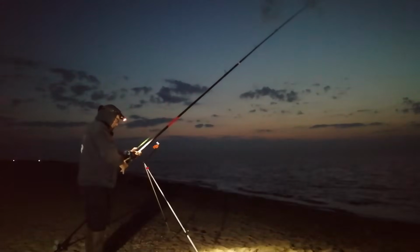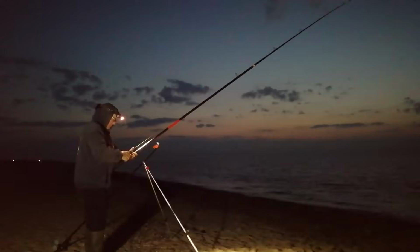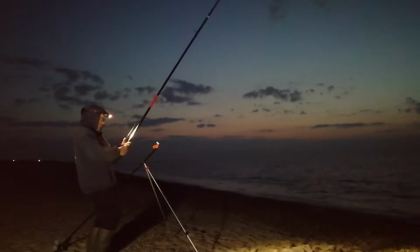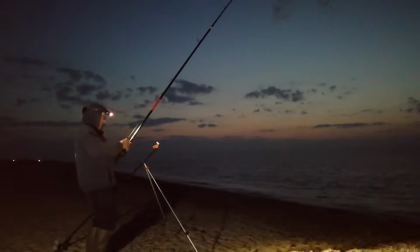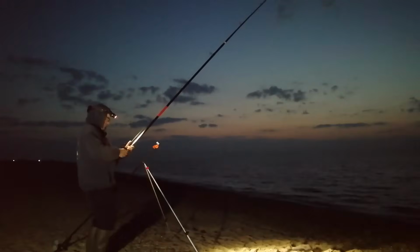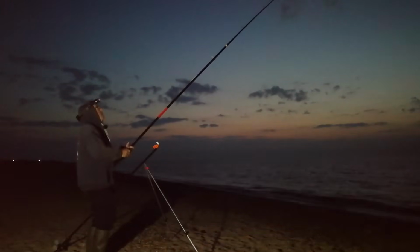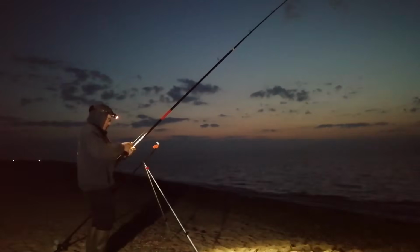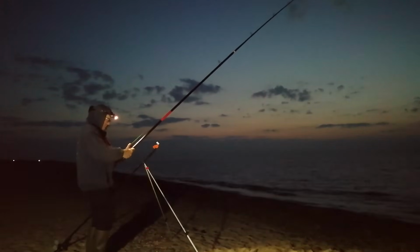I've been clicking away for a couple of minutes. It's well to the right, but that might have been where I put it. Let's have a look. Feels a little bit heavy. Unless it's clogged up with loads of weed. It definitely feels like there's something on there. It might just be weed. Interesting.